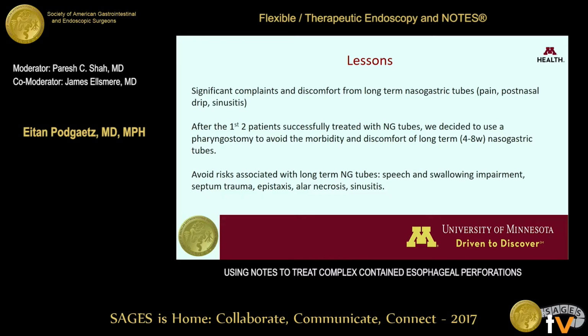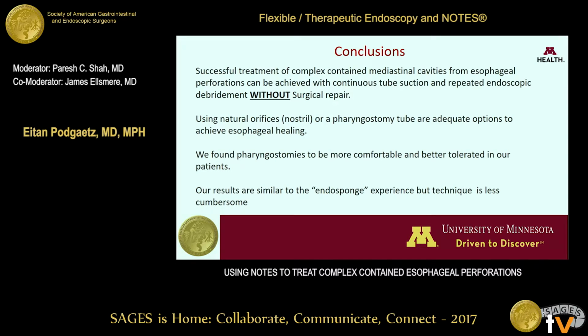So we decided to look at the archives and decide a pharyngostomy tube may work. So we tried it and it worked. And we avoid the morbidity and some of the discomfort of long-term nasogastric tubes. So avoiding the speech and swallowing impairments, septum trauma, epistaxis, alar necrosis, sinusitis.